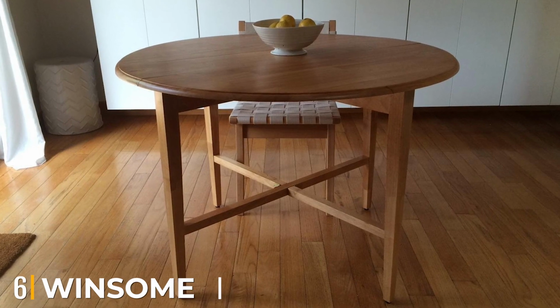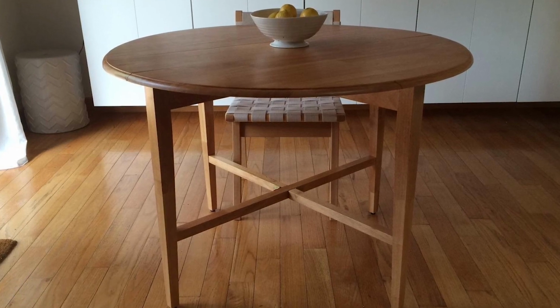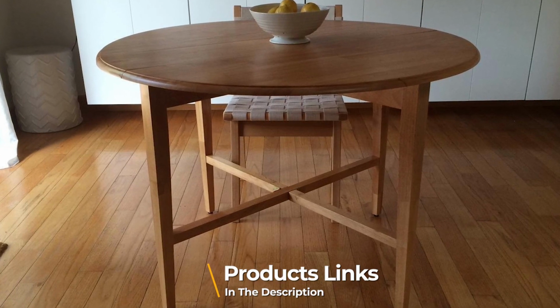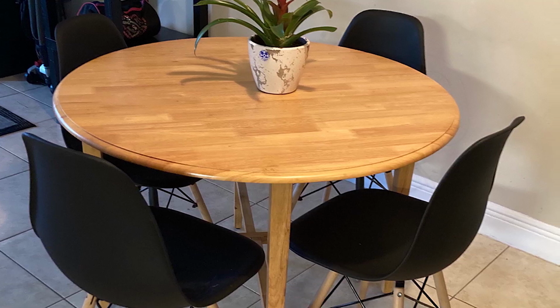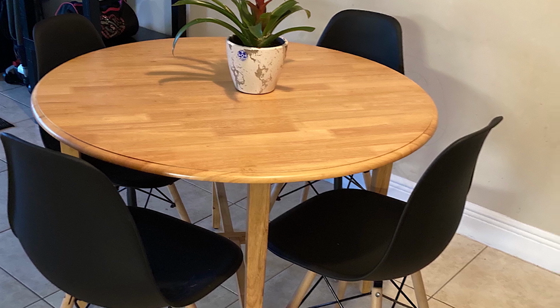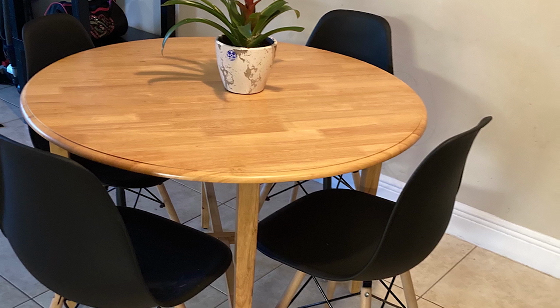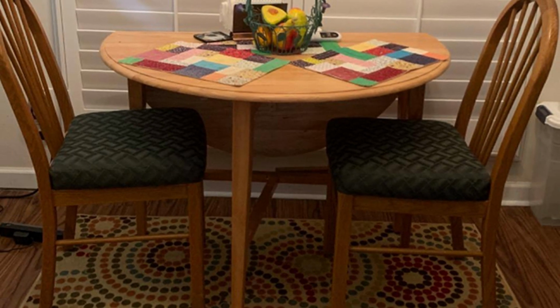The number 6 position is dominated by Winsome Wood Hannah Dining. As one reviewer points out, with both side leaves dropped, the width of the table is 8 inches, making this the narrowest drop leaf table on our list. It's so narrow that this user uses it as a shelf space when folded up. Another says, "This affordable table solved a major space problem in my tiny condo kitchen."